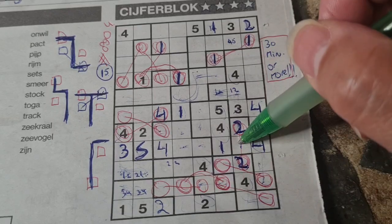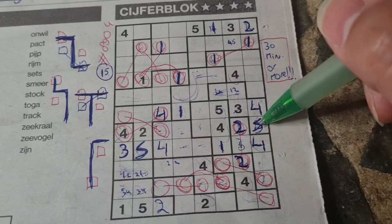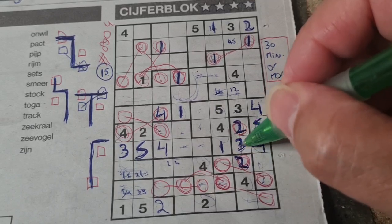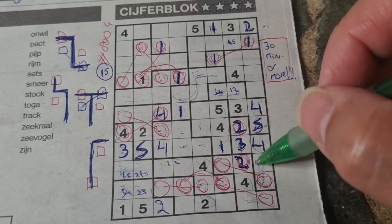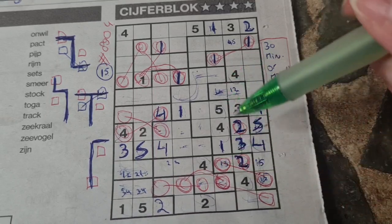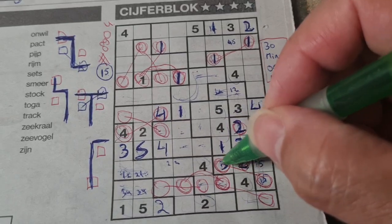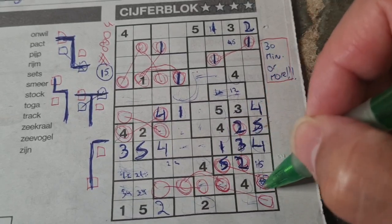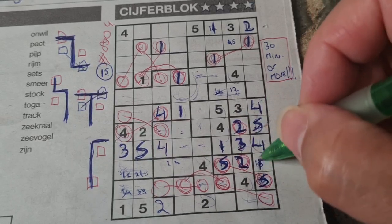I think this box should be 3 because it can be 1, can be 2, should be 3, can be 4, can be 5. Yes, definitely a 3. So 2 numbers left in this area for numbers 1 and a 5. 1 and a 5 is connected with that box, so 1 and 5, but we already have a 1 here, so it can be 1 and more. This box should be a 5. Is connected with that box, so 5. 1 box left in this area for number 1.